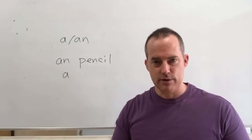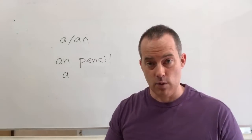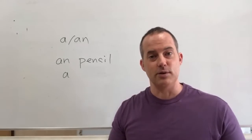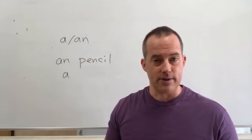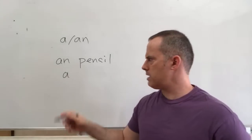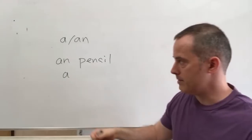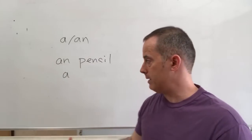But usually what learners are trying to do is memorize a rule when they really should be thinking about the sound of the word. Remember that native English speakers, when they are little kids learning the language, think about the language from the sound, not from the word, because little kids can't read. So they're listening and trying to understand the rule, and the rule is from the sound. If we say "an pencil," it's kind of hard to say, but "a pencil" is much easier, much more smooth, and it just rolls off your tongue. A pencil. So rather than thinking about what the first letter is, it's more about listening to the sound of it.